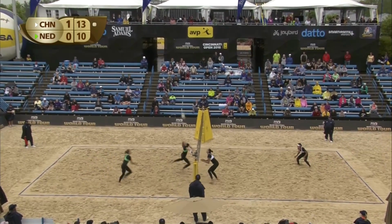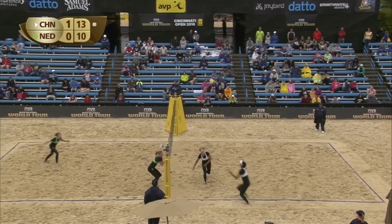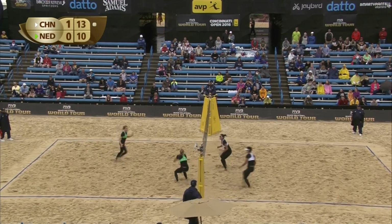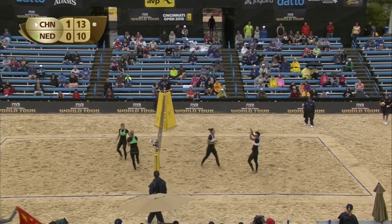And Van Gestel now looking for side out. Late move this time from Xia. This could be dividends here for China. That's a good high hands defense from Van Gestel, but she's stopped by Chen Jue.